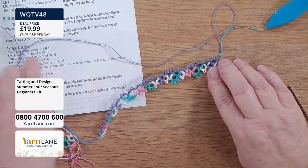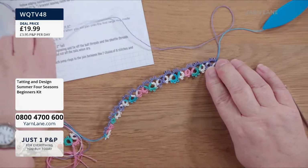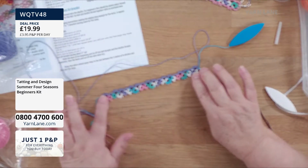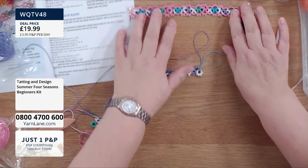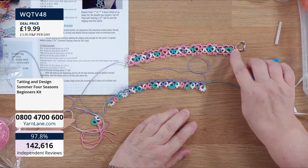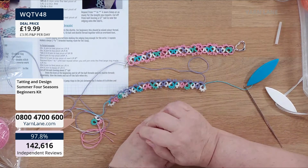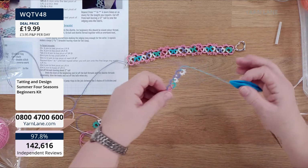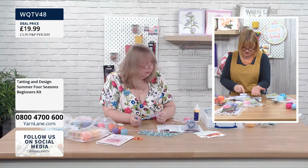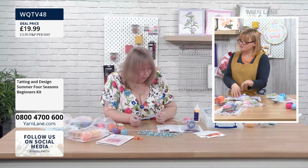And then you go on to the pattern instructions for the bracelet. So you move from your edging, you finish that, now you're doing the bracelet. And to finish the bracelet, basically all you're going to do, if we look at this one, is a chain that comes round and joins them all up and joins to the other end. Oh, yes, so the edging, I can see now. The edging just has that chain on the edge on one side, but the bracelet has it on the other side as well.